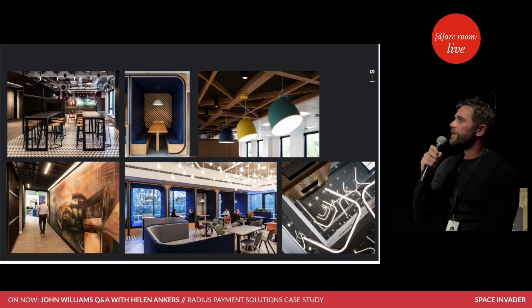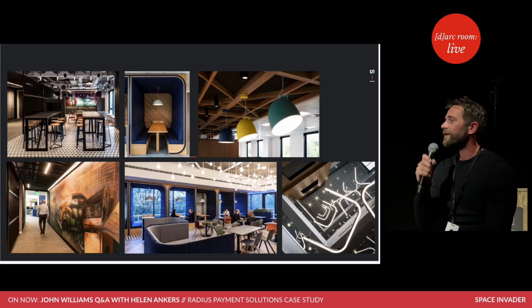So we'd always use a lighting designer, and they have so much value. Yeah, all Manchester-based as well, which is nice. Yes, keeping it northern. Not that we're biased.